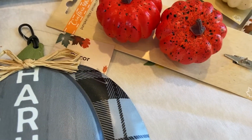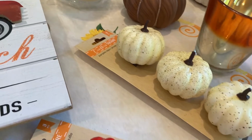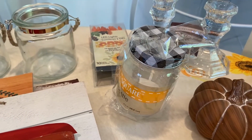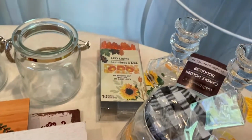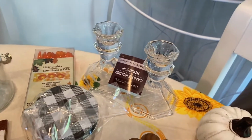I got some, those are clip-on pumpkins. I got some orange ones and I also got some white ones with the little specks on them. I got these little jars with the buffalo check on the top. Not sure what I'm gonna do with them yet. And I've got the little LED lights that are shaped like pumpkins.